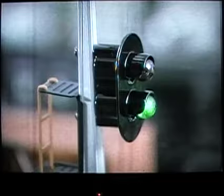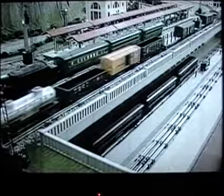The track is clear. The green signal light glows steadily. And yes, here they come, those magnificent Lionel trains. Boy, what realism, what power. Look at that scale detail.